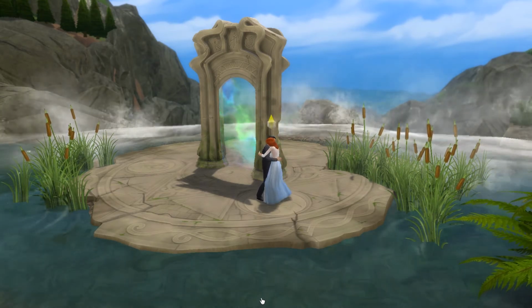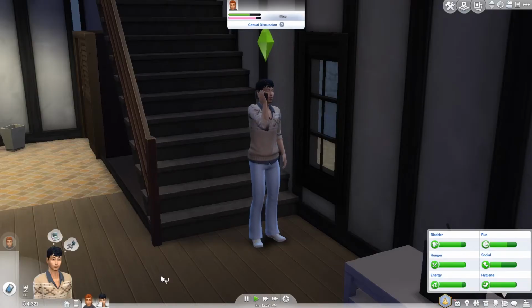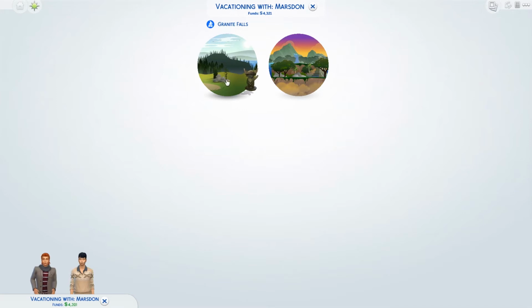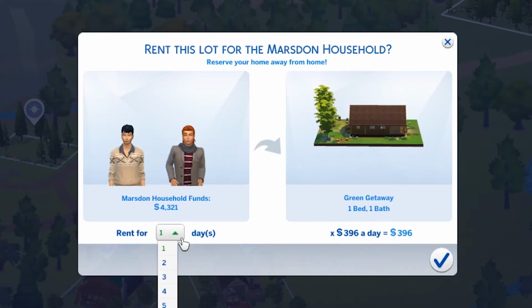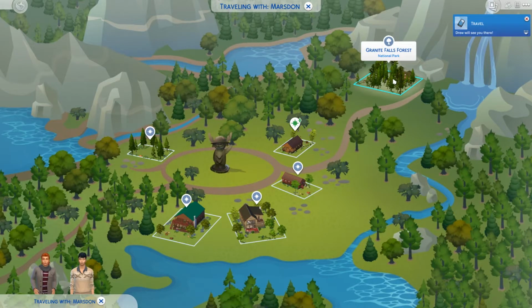Now we're off to Granite Falls for our next two locations, so you will need the Sims 4 Outdoor Retreat game pack for these two. It's important to know that as a vacation spot, you are unable to get married in these spots, however you can still propose and get engaged. Book a holiday using your phone, and once you're settled, head over to the Granite Falls Forest.